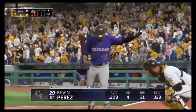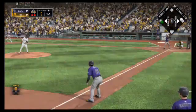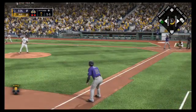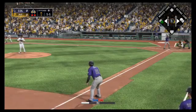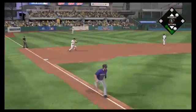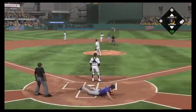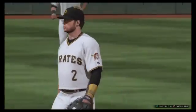Kevin Perez will come forward now. Back in the lineup here after getting yesterday afternoon off. Hot shot to third. Reined in. And the 2-out threat will not come to pass as the inning is over. 2 left for Colorado.